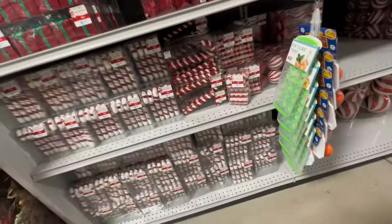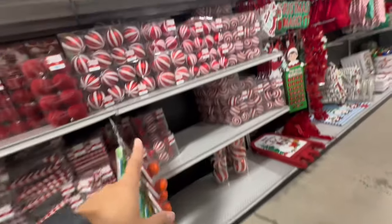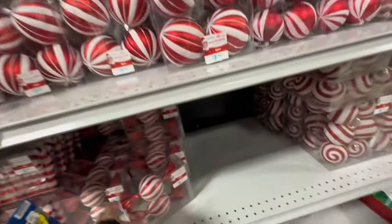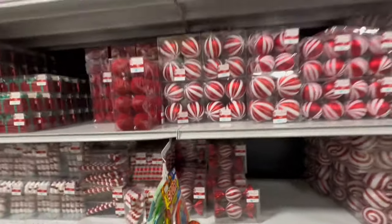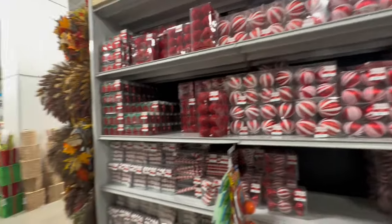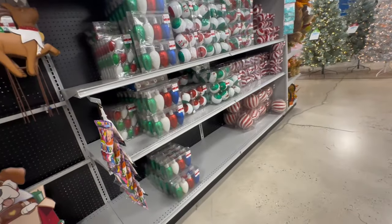I would like it a little darker though, but if they don't have it. I've been doing the white and red for a couple of years already, and I'm over it. It's beautiful, but I'm over it already. I want to try something new. I'm not going to change my whole decor, but I want to add a little by little.